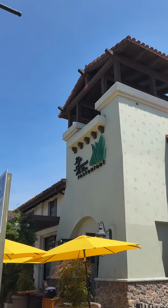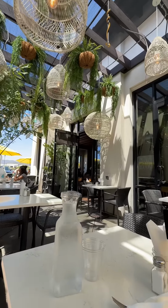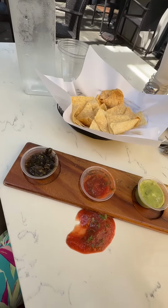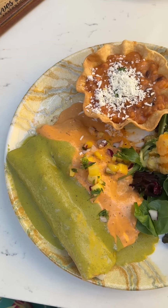But partway there, we stopped at one of my husband's favorite restaurants. It's called Los Agaves. And it's one of the best Mexican restaurants I've ever been to. To start out, they bring you some chips with these 3 salsas, except I immediately spilled the salsa. For my entree, I got these seafood enchiladas. It came with 1 crab and 1 shrimp, plus some beans and a salad. I love that their beans come in this little crunchy shell.